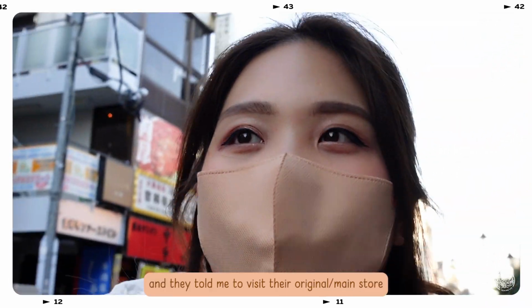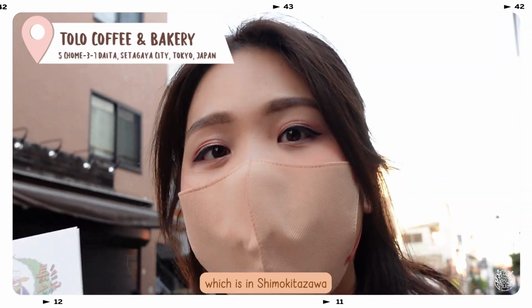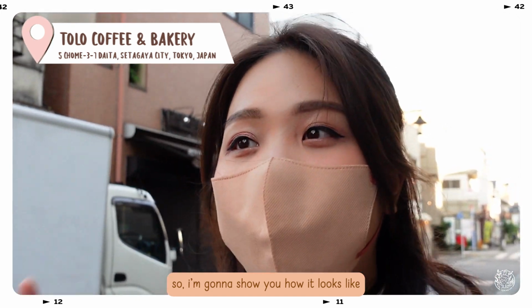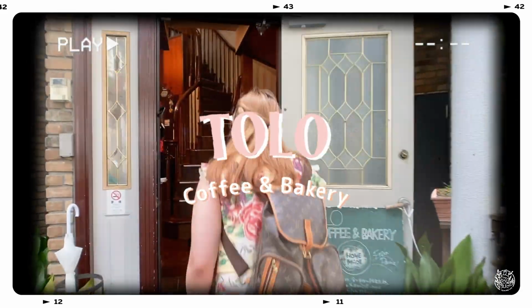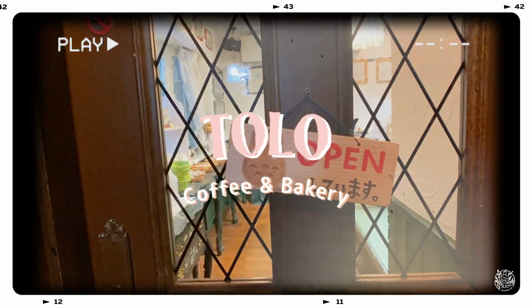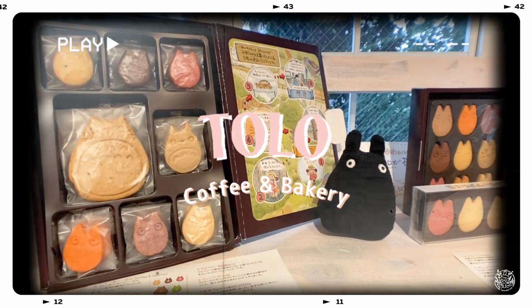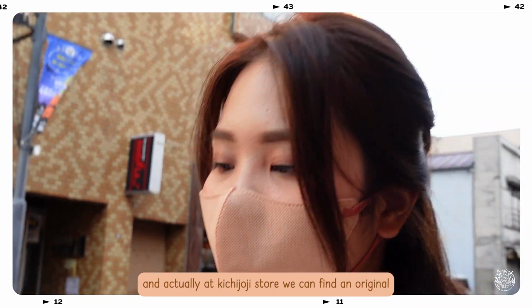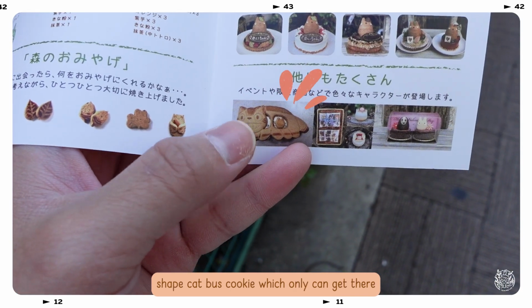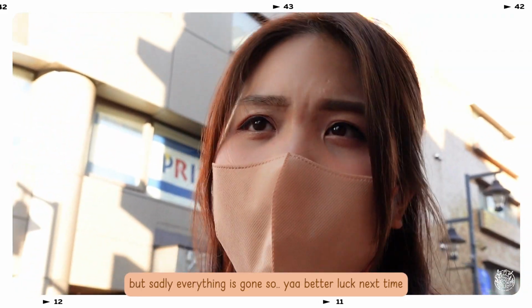And they told me to visit their main store, which is in Shimokitazawa. I've actually been there before, so I'm gonna show you how the cream puff looks like here. And actually at the KICHIJOJI store, you can find an original shape cat bus cookie, which you can only get there, but sadly everything is gone, so yeah, better luck next time.